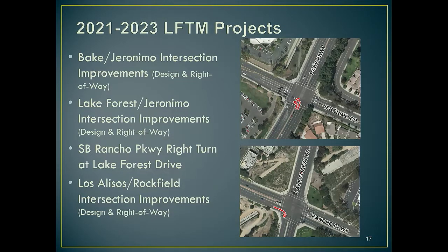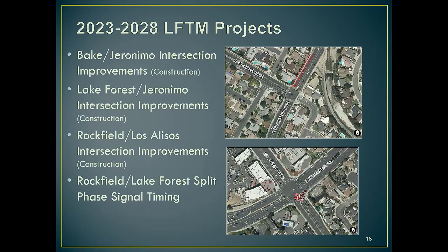And then we've got several other LFTIP projects that we'll continue to work on. Dual lefts at Bake and Geronimo, design improvements at Lake Forest and Geronimo, Rancho Parkway, a dedicated right turn lane there, and doing some design work at Los Alisos and Rockfield to see how we want to improve that intersection. And then 5 years out, we take all those projects that we just designed in the first 2 years and we build them. So that's construction at Bake and Geronimo and Lake Forest, Rockfield and Los Alisos, depending on what we choose to do there, and a potential project at Rockfield and Lake Forest. We'll be looking at design of that project also.